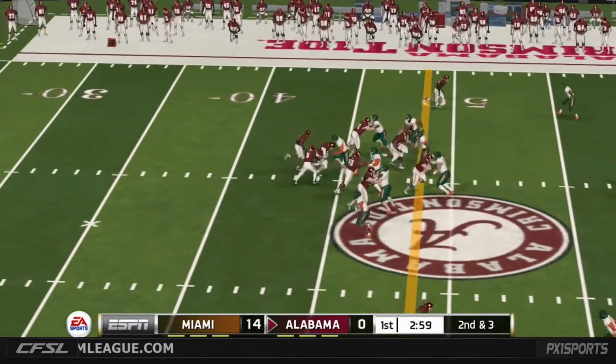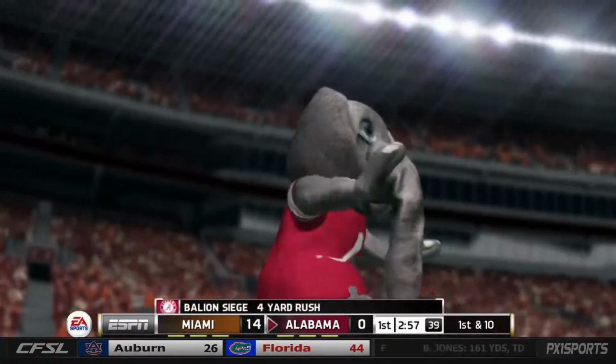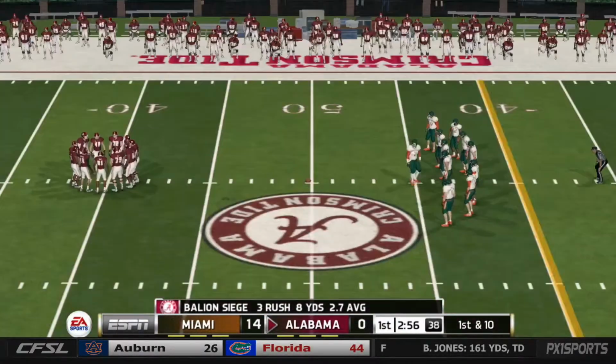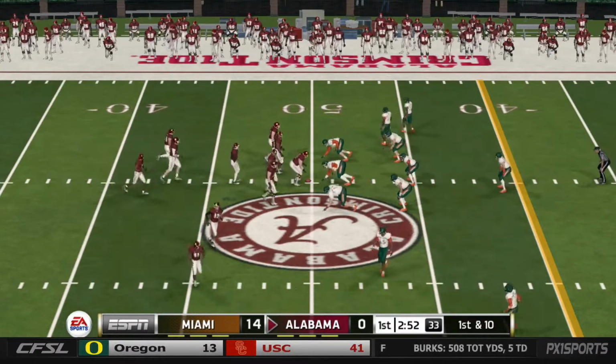2nd and 3, Moon comes in motion. And they're going to go with the quarterback keeper as Bailey on Siege picks up the first. That's another first for Alabama. Already the most successful drive they've had all night. Got it to midfield. Let's see if they can keep this thing moving.